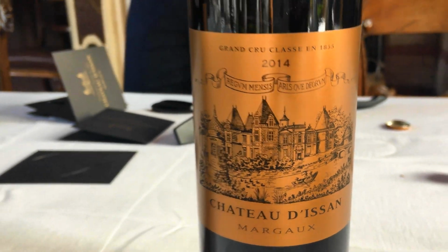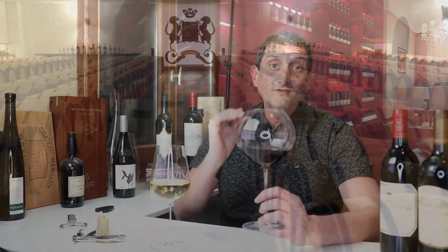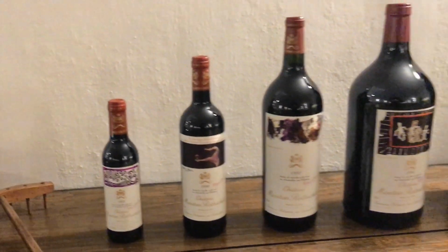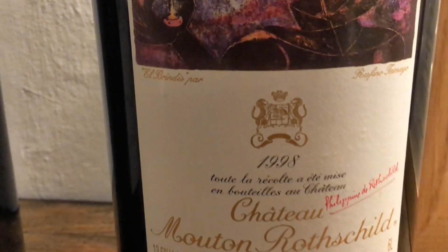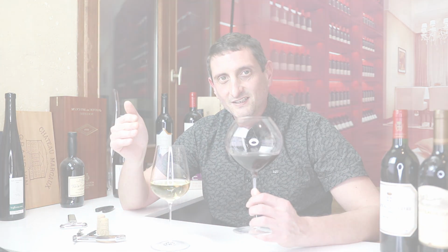There's only been one major change to the classification ever since, which is when Chateau Mouton-Rothschild was elevated to the coveted rank of Premier Grand Cru Classé, top rank, highest ranking level, in 1973, possibly as a favor from the newly elected French President Georges Pompidou and his then Prime Minister Jacques Chirac to the Rothschilds.